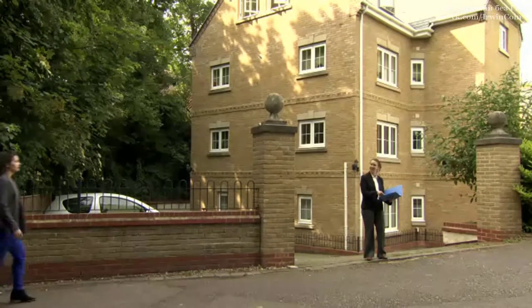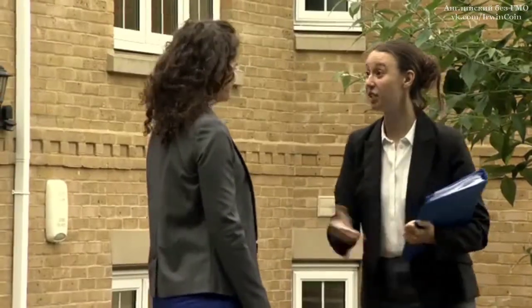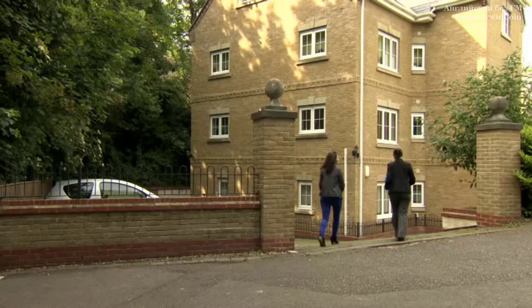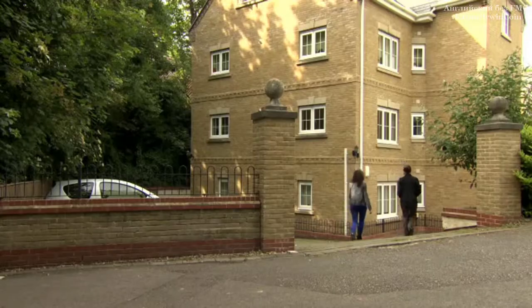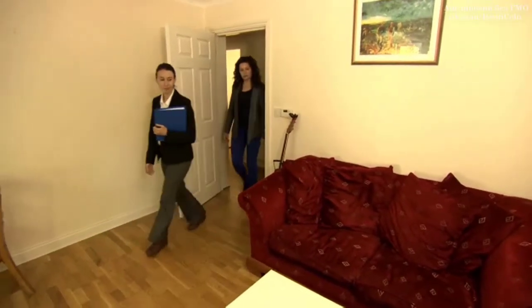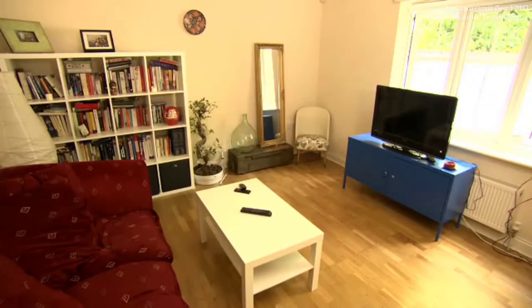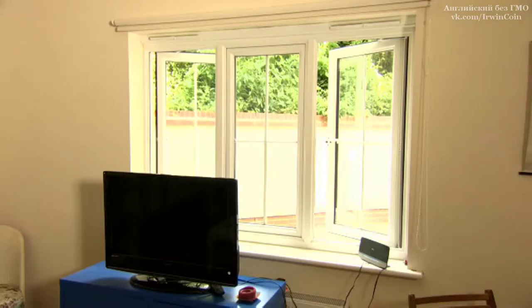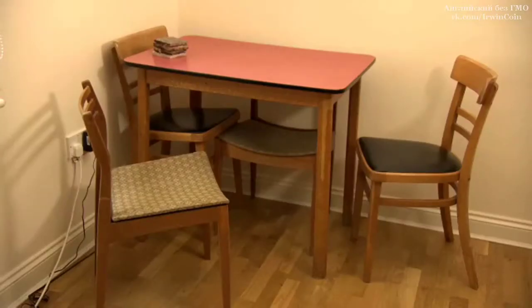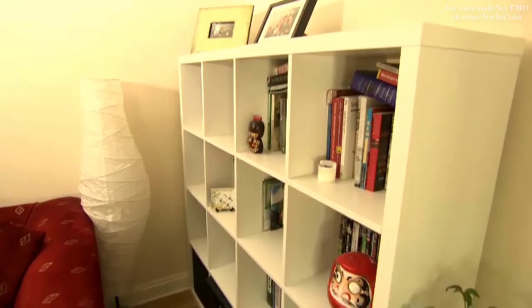Lindsay Mornay is an estate agent. She has got some houses and flats to show me today. This is the building. Do you want to take a look? Okay. This is a typical city flat. This is the living room. It's big and it's got a large window, so there's a lot of light. It's got a table, chairs, an old sofa, and a bookcase.